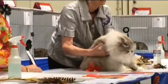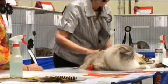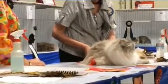Anyway, I think it's a marvelous breed. They're very active. They need to have lots of grooming, of course.